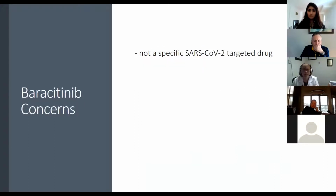Is, again, it's not a specific SARS-CoV-2 targeted drug. So we try to use these immune modulators that act on parts of the cytokine pathway. We may block one thing, but we're not going to be able to block the whole pathway. And so the benefit of that might not be as robust as something that targets specifically the virus itself.